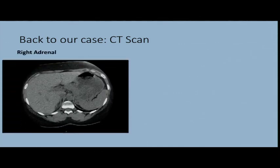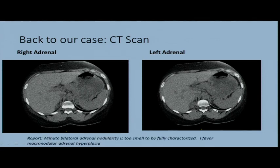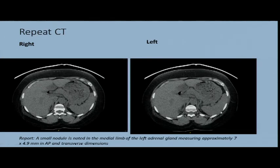Back to our case, what did we do? We did a CAT scan, right, left, nothing much on the right, left maybe nodularity, not sure, and it was reported as minor bilateral adrenal nodularity. It's too small to be fully characterized, and they favor macronodular adrenal hyperplasia. I'm just quoting their report, and somehow it was repeated.